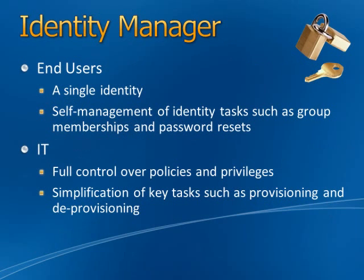The next product is the Forefront Identity Manager. And again, this is about giving users a single identity. You know what it's like when users come in, they will often have different back-end applications that they need to log on to, and having different usernames and passwords is a real pain for people to remember. So to have a single identity that you can log on through makes life an awful lot easier. And having self-management of that identity again makes life much easier, especially when it comes to things like password resets and allowing end users to manage that themselves.